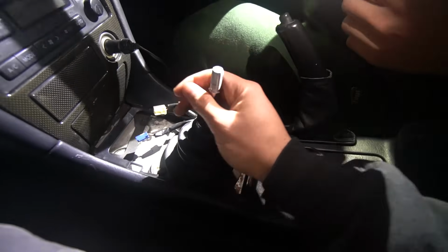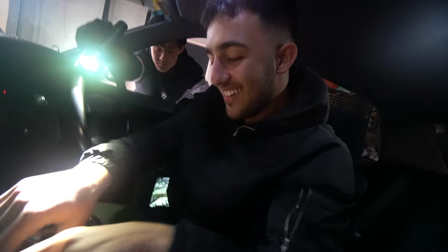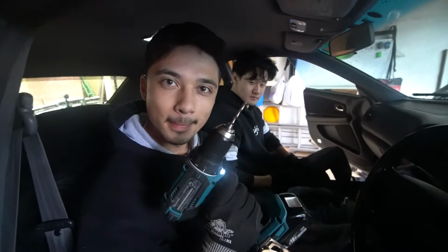Right. Got the shaft exposed, thanks to Mike. Exploring the shaft. Is it? The better light. Forget about that. Liam's good with his hands. Fucking shut up. Oh, wait, does it come in?